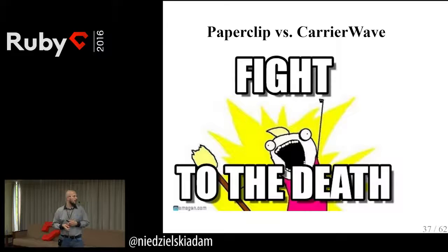Okay, let's talk about Paperclip and CarrierWave. This is the reason for many conflicts in the Ruby community. Which one is better? I'm not going to pick my side. I'm just going to show one specific aspect which I think is interesting.